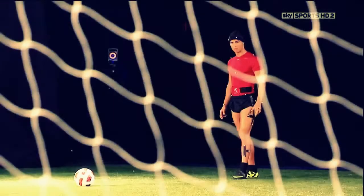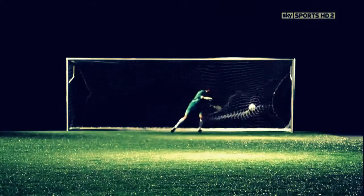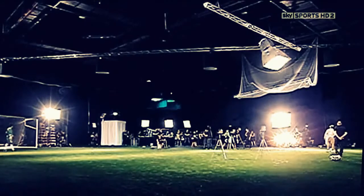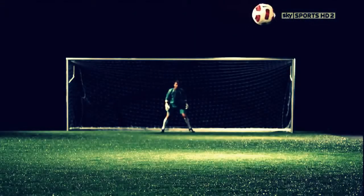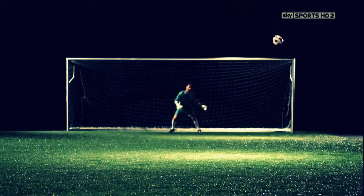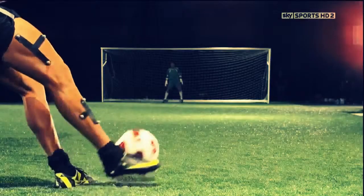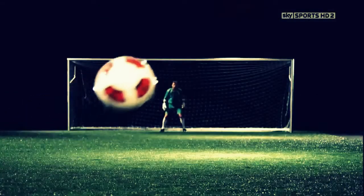Okay, Ronaldo. And play. It may be over in the blink of an eye, or 900 milliseconds to be precise. But what happens during this time is fascinating. To get the ball to curve, Ronaldo must strike it in exactly the right place. This is something that is achieved by hitting the ball off the centre of mass. So we're hitting it almost to the side of the ball and using the inside of our foot to wrap around that ball and generate spin.